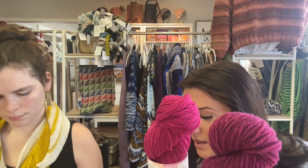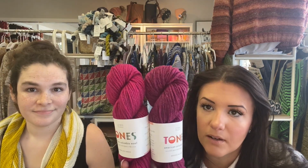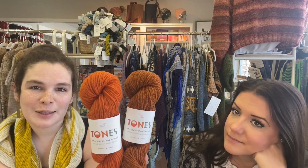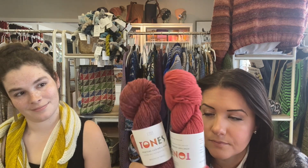Then we have, transitioning over, this is Hollyhock. Again, undertone, overtone. This is a fun, bright one. Very magenta. Persimmon. I love that. It's so good. This I feel like is one where the difference in the depth of the color on the two is really there. So undertone, overtone. Then we have Melba.